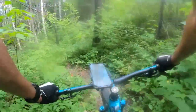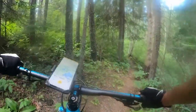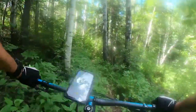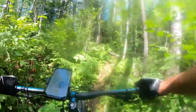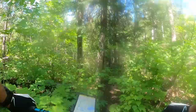So this is Nadon, which is, I think, the only lengthy black trail they have. We did one little section earlier this morning. I don't know what to expect as far as technical challenges. It's tight and rooty and overgrown. And logs down. Continuing on Nadon.